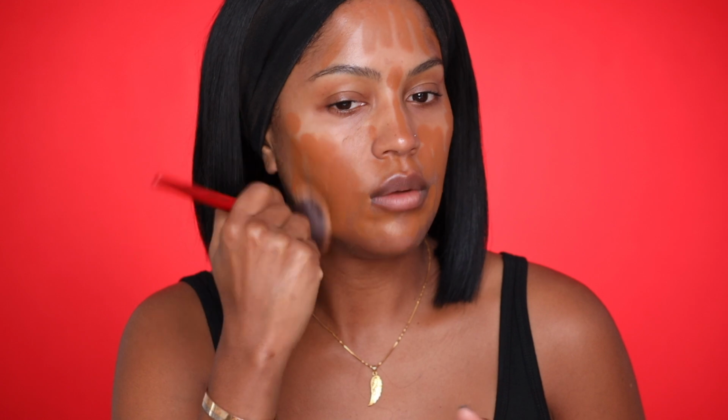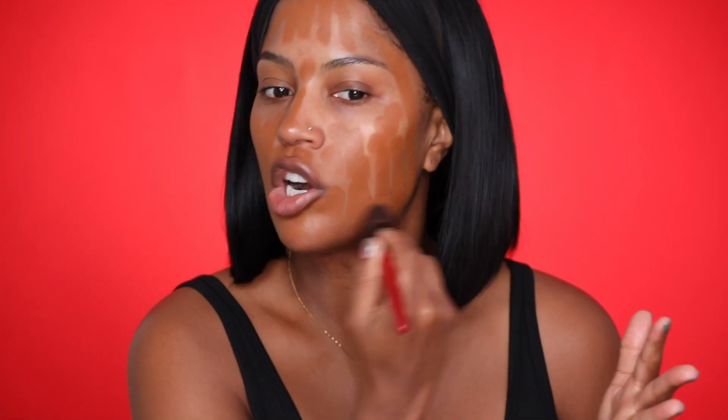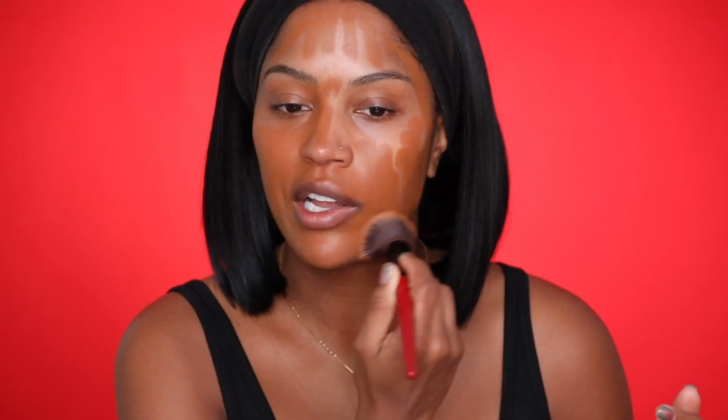Wow, I just look super cute right now, don't I? I'm just gonna blend out the foundation. I put this much on because I wanted good coverage, but if you don't want this much coverage, obviously just use less and then add more in places you need more coverage. But I just really lather her on. Yep, just blend it, soak in the foundation. I know it's a little dark. Don't be alarmed, it's fine.